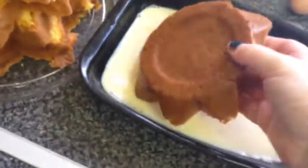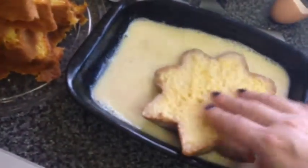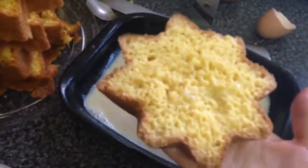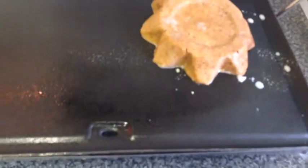We've just sprayed the griddle just in case it sticks because it's getting a bit past its sell by date. So now we're just gonna take it. Yucky, this is horrible. Dip it in. I'm hoping it's hot enough. Oh my. And then stick it down. Then I'll show you what it looks like in a minute.